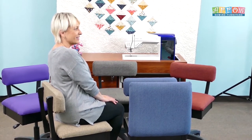you can sew longer. So thank you again for letting us share our three most popular Kangaroo sewing cabinets with you, all backed with our lifetime warranty and designed for years of comfort and use. We want you to fully enjoy your sewing time and provide you with the gift of comfort, time, and organization.